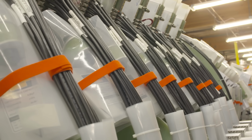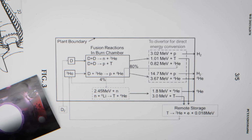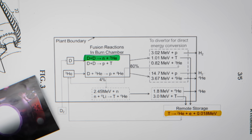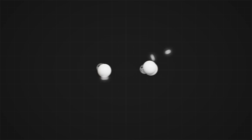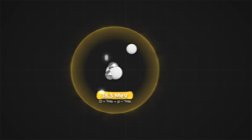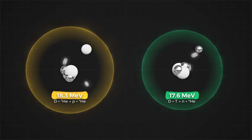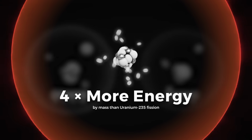When it finally does decay, that helium-3 can be fed back into our generator. So, Helion has two pathways to create helium-3 for their primary fusion energy reaction. When deuterium and helium-3 combine, they create a helium-4 atom and a proton, releasing 18.3 mega-electron volts, more than the 17.6 mega-electron volts released from deuterium and tritium reactions.